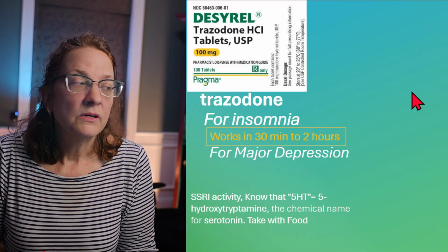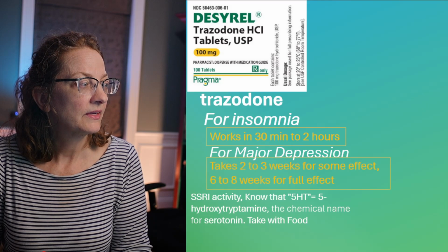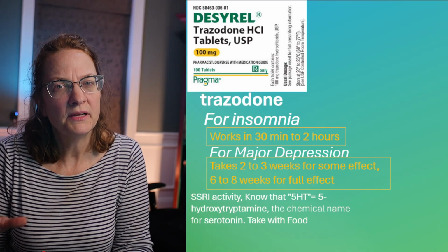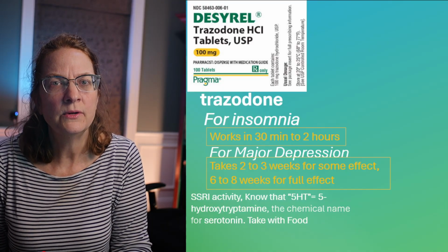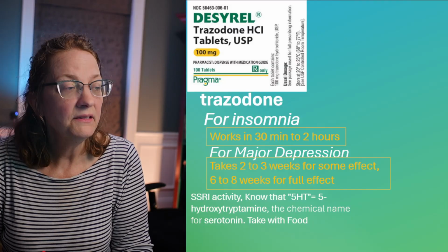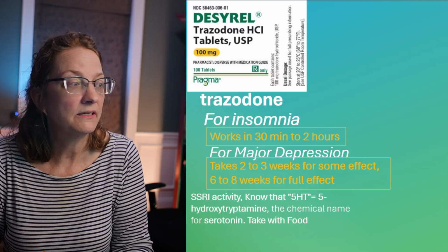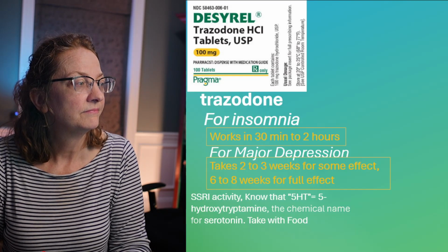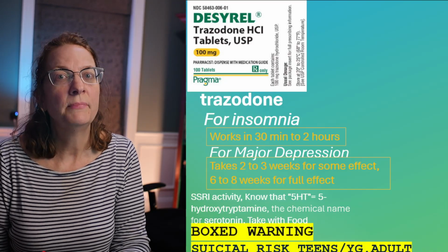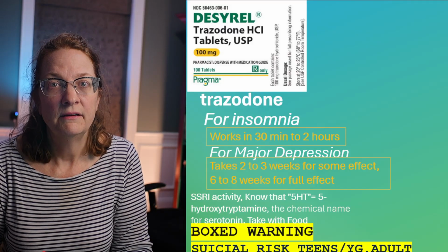For insomnia, it works in 30 minutes to 2 hours of taking it. Okay, and then for depression, like all the SSRIs, and it's not really a true SSRI because they're actually not sure how this works, but they know it does cause more serotonin. It takes a couple weeks for effect and even longer for full effect, maybe 2 months. And like anything with the SSRIs, boxed warning: suicidal risk in young adults and teenagers.